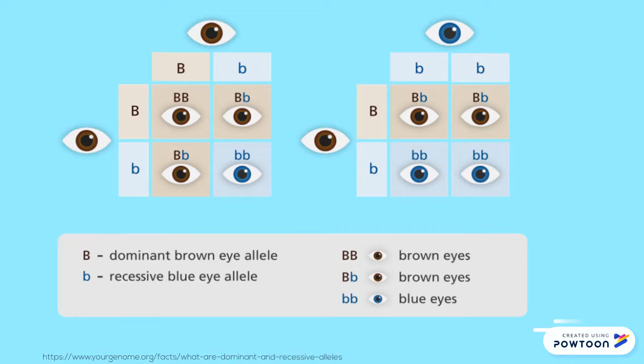For 2 parents that are heterozygous, there are 4 genetic combinations for the children. In 3 scenarios, the child will inherit a dominant gene, therefore there is a 75% chance of having a child with brown eyes and 25% chance of having a child with blue eyes.